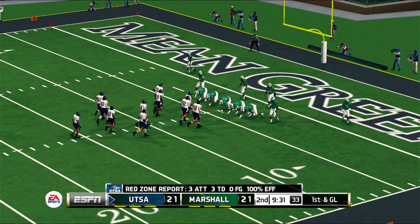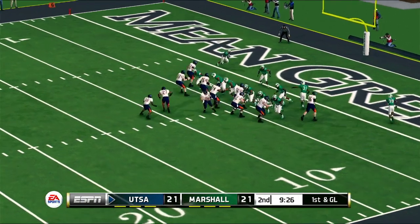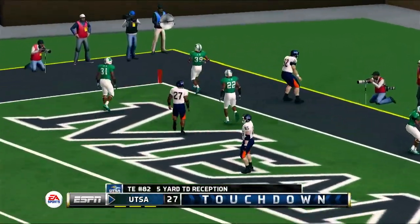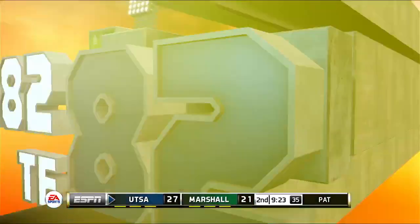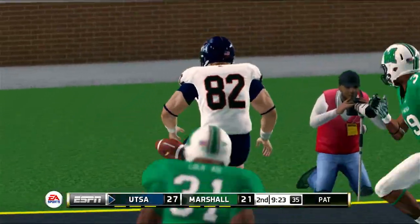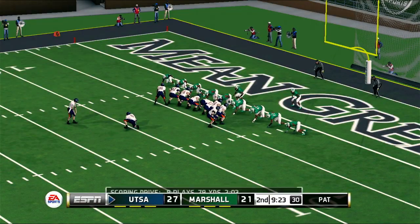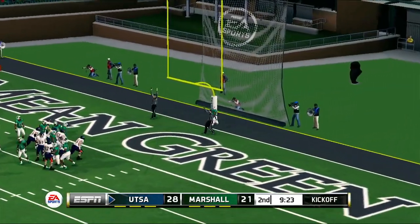First and goal from the four. They're knocking on the door. A short yardage defense here. Throws it. Fires quickly, and they got it. Touchdown. These guys need to be aware this aerial attack is capable of making some big plays. They've got to get on their toes. And he converts the extra point.